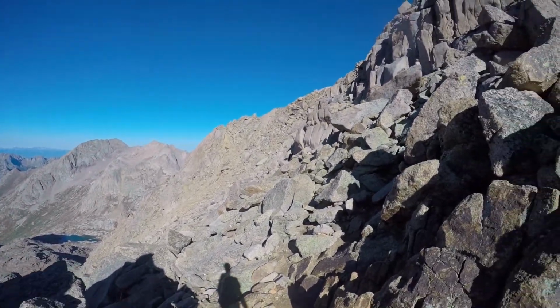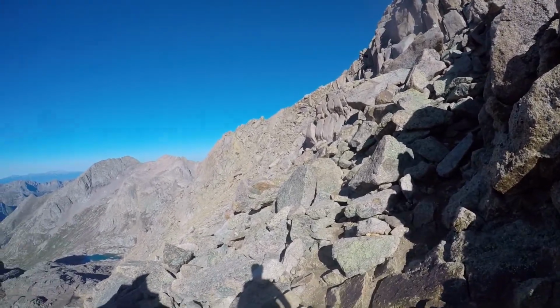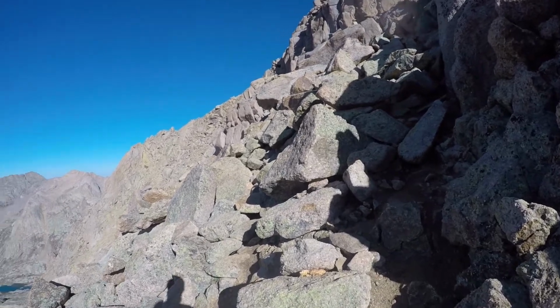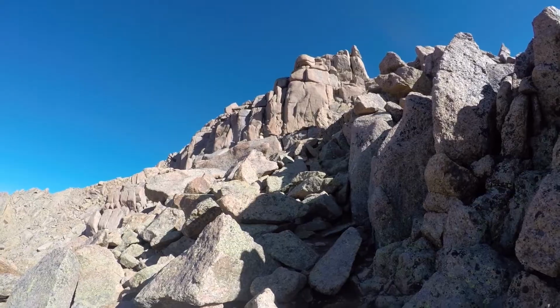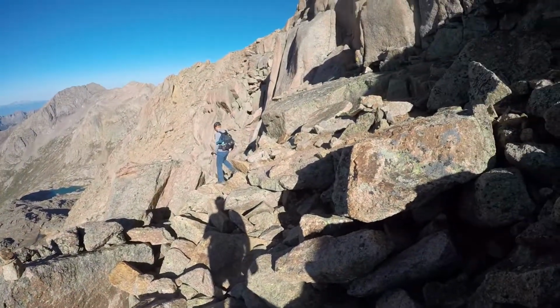I'd say overall, the gully was okay until the last quarter, and then it's pretty loose, but not too bad, all things considered. This trail is in really good shape for all the 14ers I've done so far. So looking back towards the saddle, you're gonna wanna cut across here.